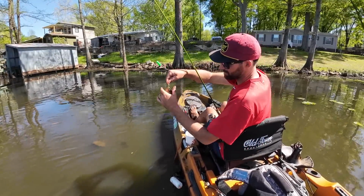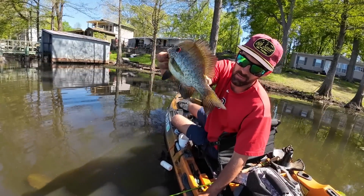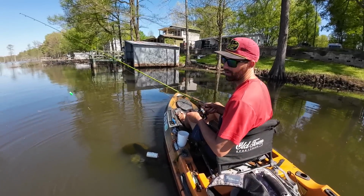Just trying to get some better bow position and got slammed by this really nice red ear. This one here's got some really nice colors to it. We're gonna string them up and keep fishing. And I'm not sure if y'all can really tell how long that is, but I'm literally fishing like 7 inches deep and throwing right on the bank.